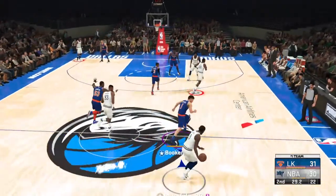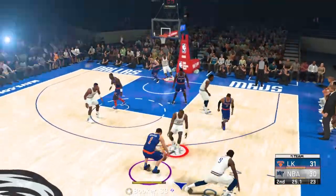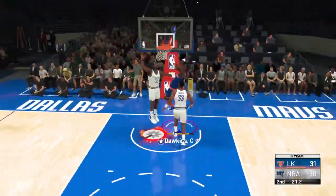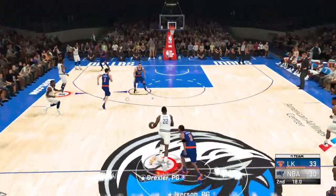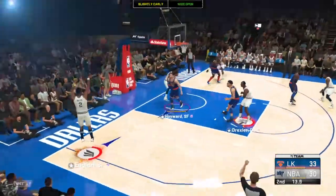There's 31 seconds left now here in the second. Got a piece of it. And stolen by Booker. And Dawkins slams it in. Sweet find there by Booker. All eyes on him with the ball, and Devin understands that. It has a nice feel for giving up the rock.